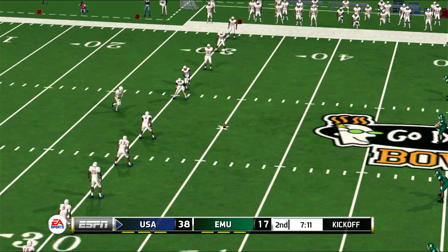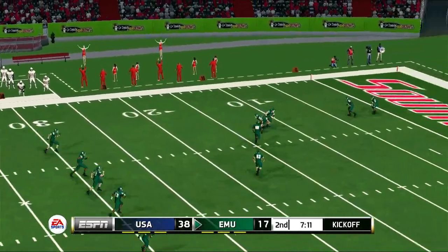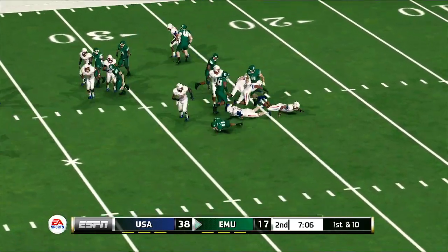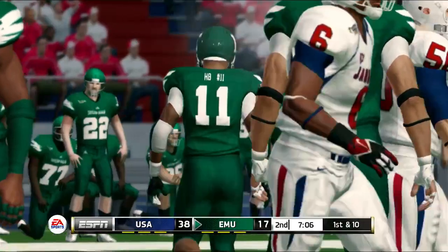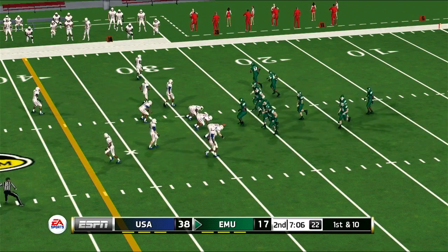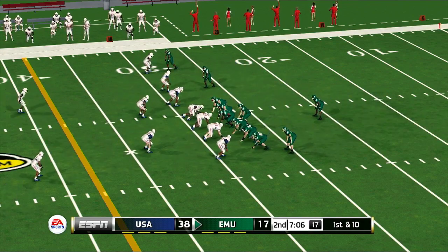Looks like they're ready for the kickoff. He'll take it from the two. Brought down at the 28. Things are on the verge of getting out of hand before we even hit the half. These next few drives are going to go a long way in determining what kind of game this will end up being.